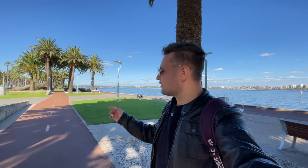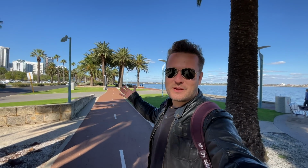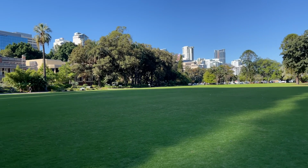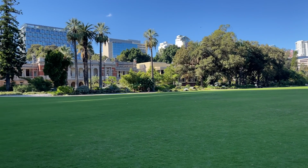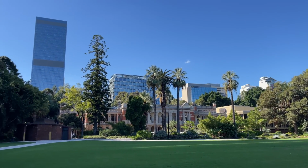Okay, I'm gonna go more there. Just one more look at these palm trees. Just like this one. Small things make you happy. There are so many beautiful gardens like this one, Supreme Court Garden. I think this is the Supreme Court over here. And check this out, the color of the sky in general.